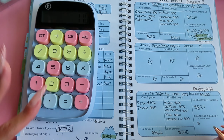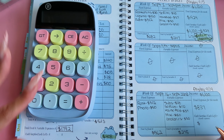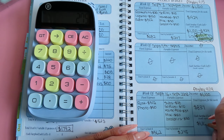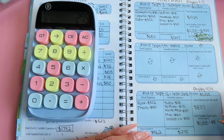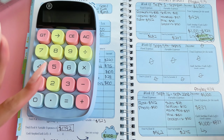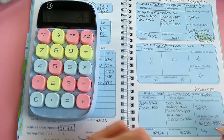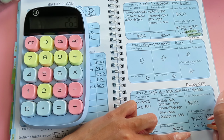All right. Let me go ahead and add this up one more time. 28 plus 110 plus 37 plus 100. I always get nervous that I'm going to add something up wrong and then not notice and keep going. I've done that before, but usually I catch myself. So, gotta make sure, because y'all will crucify me in those comments if I mess up a number. Alright, so we got $263 going in our savings.